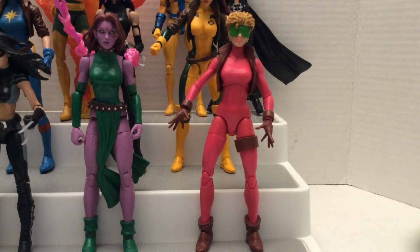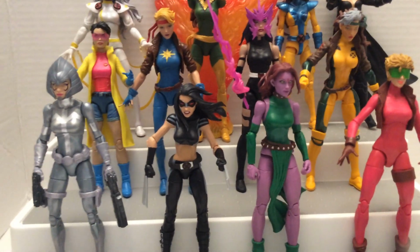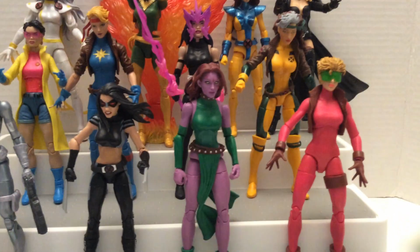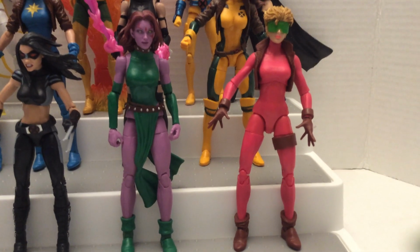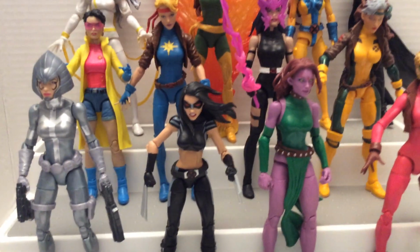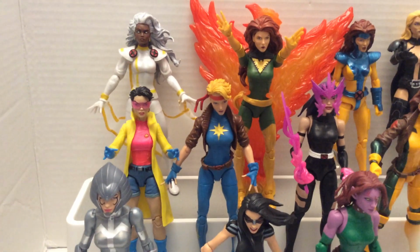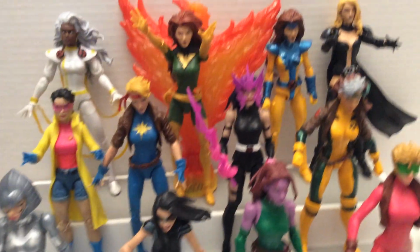I wish that at least most of these figures of the X-Men ladies that you see here would actually come with alternate hands, because many of them do not. Now, I'm not really sure why that is an issue or a problem, to include some extra hands, let's say to give them the hands that are shaped like fists. So some of them do have it, some don't. In particular, I would say Storm doesn't come with any. Dazzler here doesn't. Boom Boom as well, and a couple of other ones.